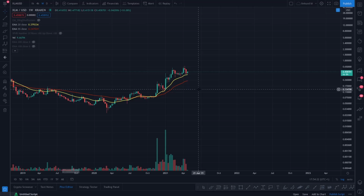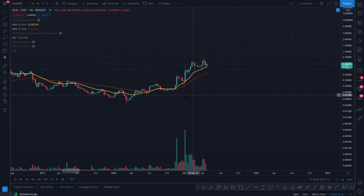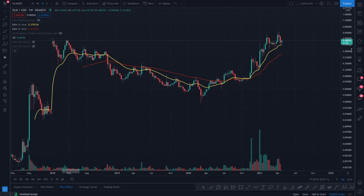So diving into XLM then. I've had a lot of requests to look at this, so I'm going to jump on it. Basically, it's looking really positive, okay? I'm not going to lie to you, it's looking really, really positive for continuation in this bull run. And basically what's happened is we've got this big buy and go to the beach signal here on the weekly time frame, full transparency. This is the way it is. Millionaires are made in bear markets, basically.